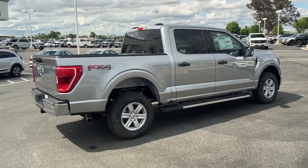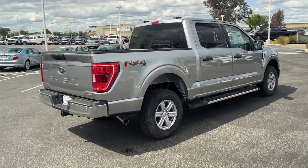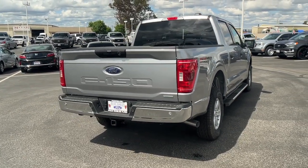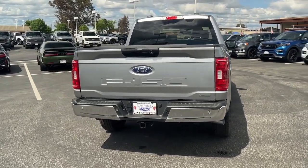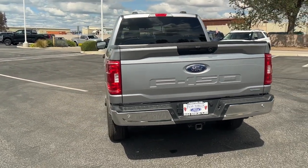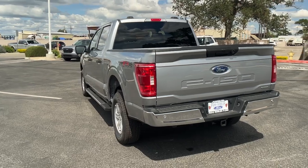These are just some of the great options this vehicle comes with: 360-degree view car camera, keyless entry, satellite radio, heated mirrors, remote engine start, 4x4, fog lamps, aluminum wheels, electronic stability control, dual zone AC.